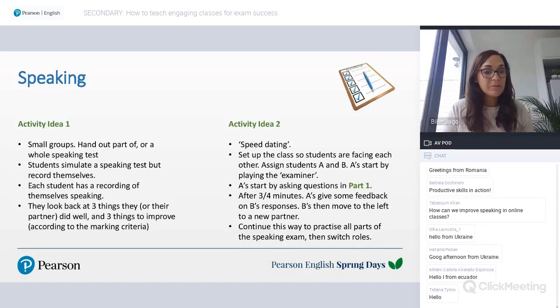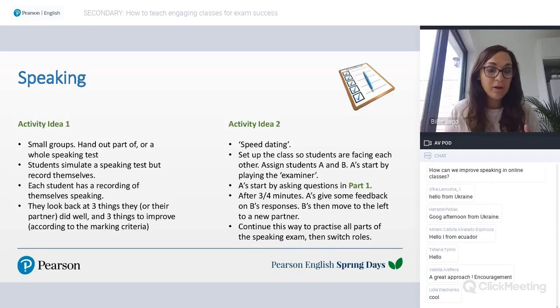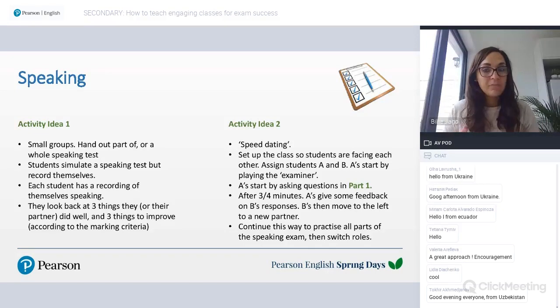So to do this, we can hand out the marking scheme, which we'll have a look at a little bit later on. So the marking scheme for the speaking exam. And then you can ask students to base their own personal reflection on this criteria. So this might be things such as pronunciation, hesitation and utterances like "um" and things like that. Or it could be the structure of their sentences, or the type of vocabulary that they use as well, whether they repeat or use high frequency words.